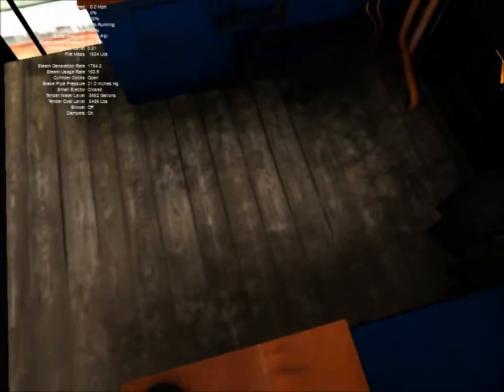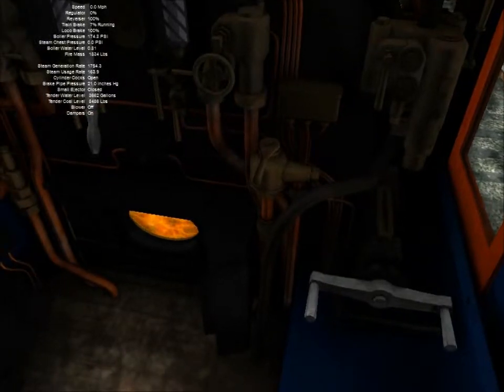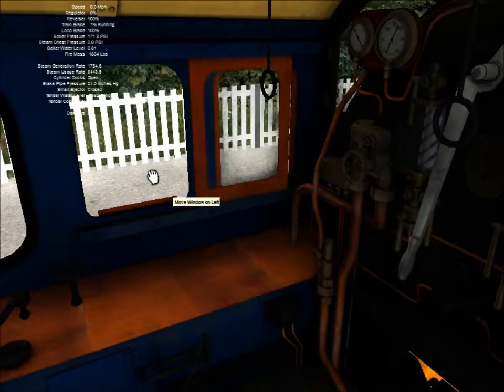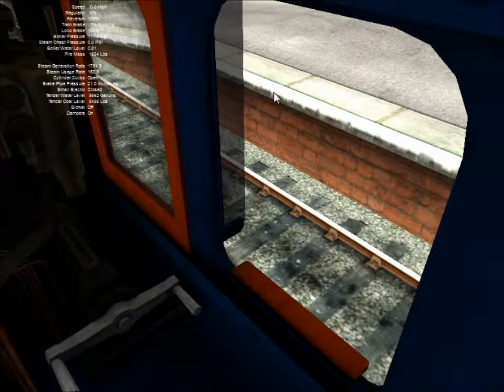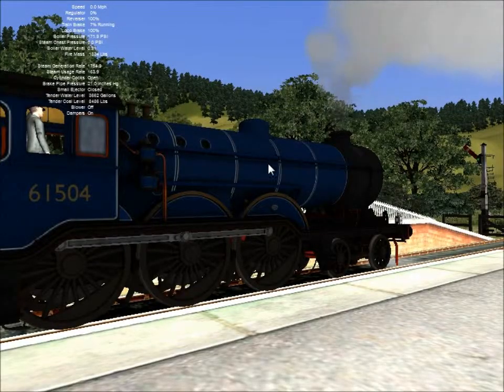Remembering that I've got lowest graphics settings on, it's still a very pretty cab, isn't it? Look at it. So damn gorgeous. And yeah, the windows do open as well. I don't know if they do it on both sides. No, they don't. That's something I like. Very, very good looking machine.